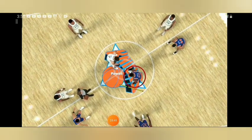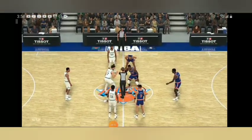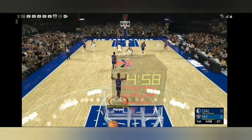With Brett Barry and Greg Anthony, this is Kevin Harlan, and David Aldridge will be joining us on the sideline as well. We'll see the Dallas Mavericks facing the New York Knicks.